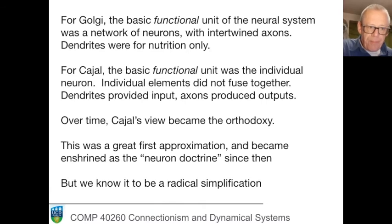So for Golgi, the basic thing to understand was a network of neurons with their intertwined axons. This, he thought, was the level at which we would gain understanding into the role of the nervous system within the overall economy of the body. Below that, there is, of course, detail. There are individual cells, but he thought this was more or less irrelevant, and it was to these networks of neurons that we should look if we want to understand how the nervous system plays its role. Ramon y Cajal, however, thought that the basic functional unit of the nervous system was the individual neuron.